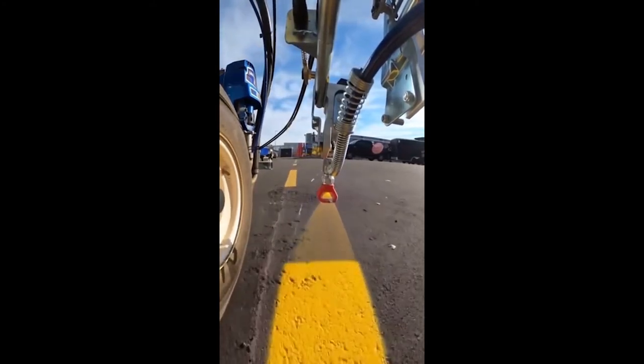This is how road making looks like. And it's so satisfying to see.